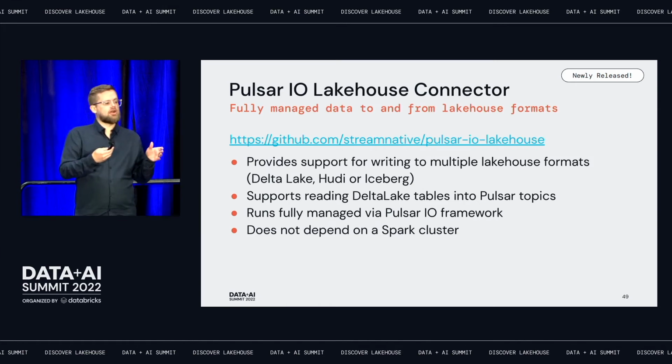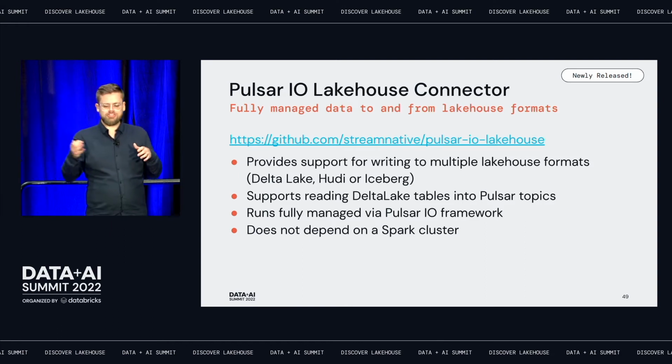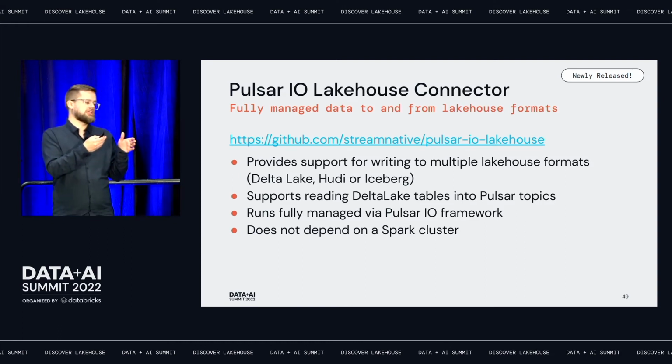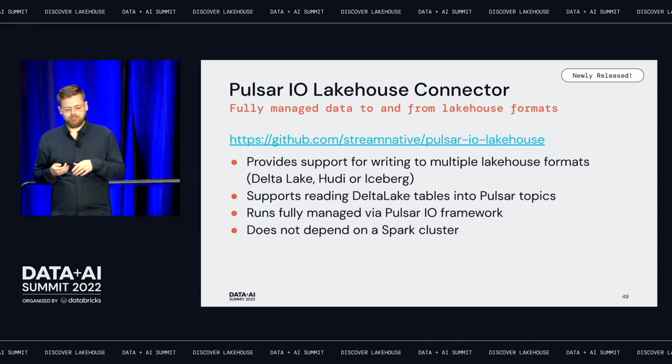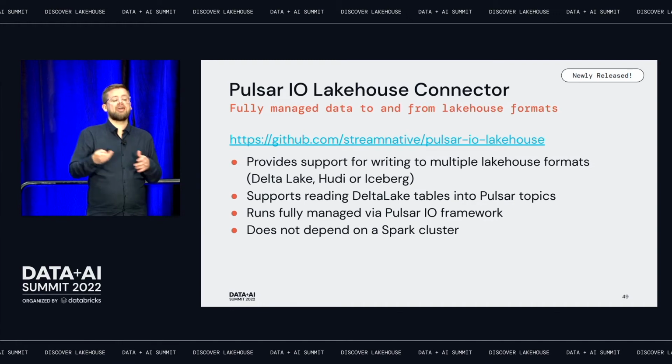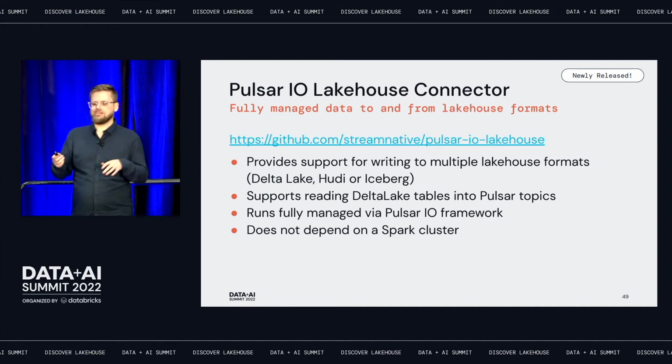One of the nice things about the Pulsar connector framework is that it runs fully managed in Pulsar. It's not a separate component you deploy. It's part of Pulsar. We'll see that, and that can either mean it's running in a local process or actually running out on your Kubernetes cluster, for example. This also means it doesn't depend on a Spark cluster. You don't need to deploy a Spark cluster just to get this data in and out.